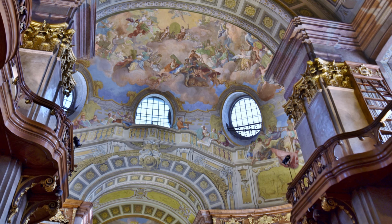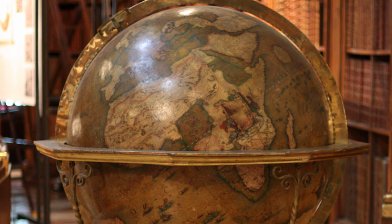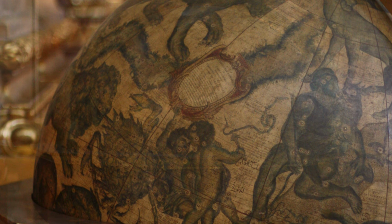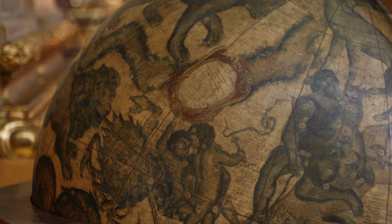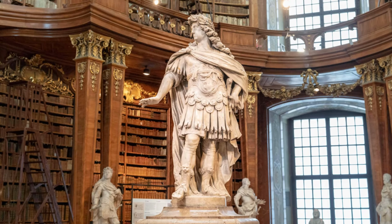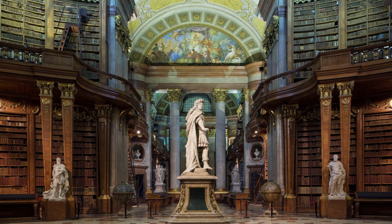In addition, the room is filled with frescoes and marble statues and lined with beautifully carved chestnut shelves. There are also two exquisite Venetian globes, one for the earth and one for the sky, each with a diameter of more than a meter. At the center of the space stands a statue of the emperor himself, watching over the more than 200,000 books stored here.